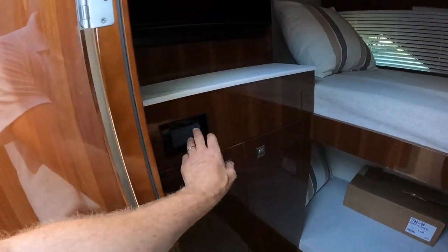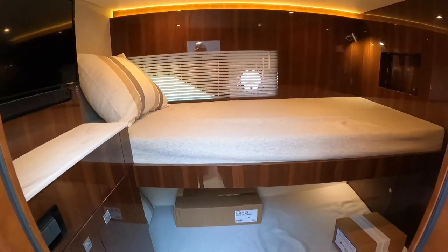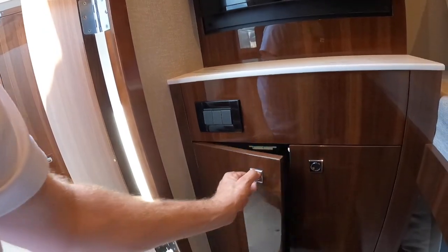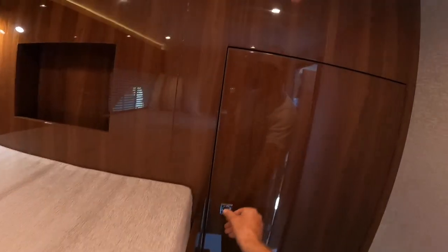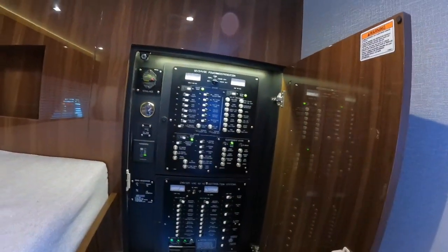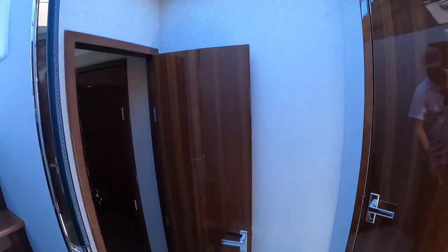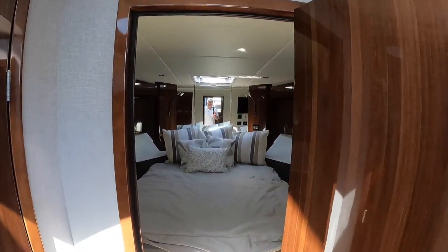So to starboard, we've got our bunk room. It does have a porthole in it, its own TV, nice sized closet, and you also have your power panel here. All pretty straightforward, divided up nicely. It's a nice area. A lot of people use it for storage or just have that third option.